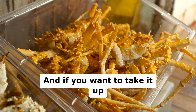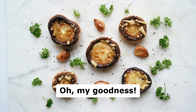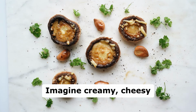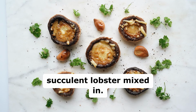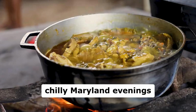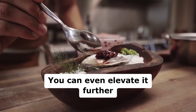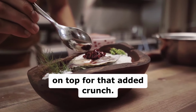And if you want to take it up a notch, let's not forget about the lobster mac and cheese. Oh my goodness, this dish is pure comfort food. Imagine creamy, cheesy goodness with chunks of succulent lobster mixed in. It's like a warm hug on a plate, perfect for those chilly Maryland evenings or any time you want to treat yourself. You can even elevate it further with some crispy breadcrumbs on top for that added crunch.